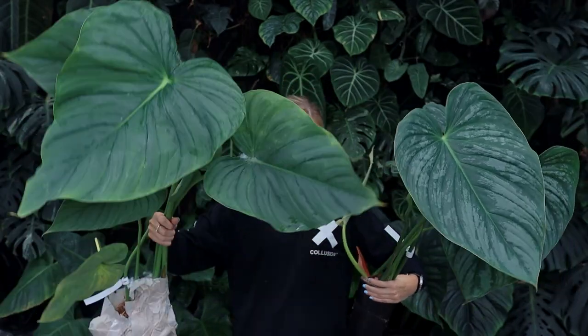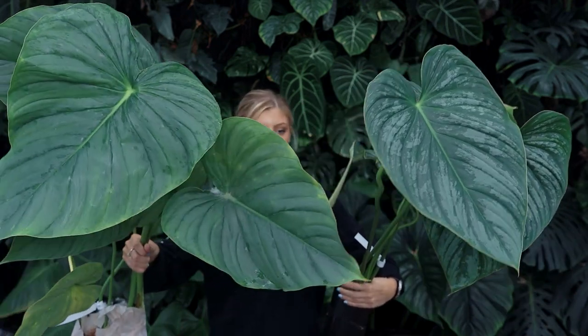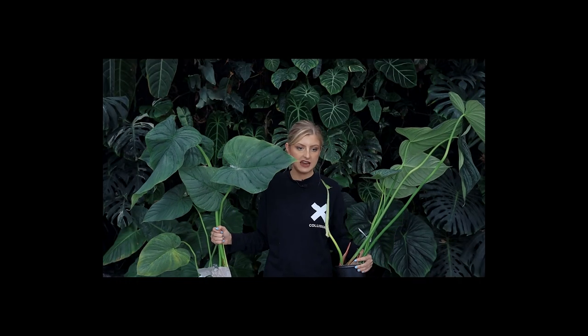I think that the silver, which is on your right-hand side of the screen, looks a lot better than the white. Let me know. This is why I do this, though. This is why I do this. Have you seen the state of me right now?